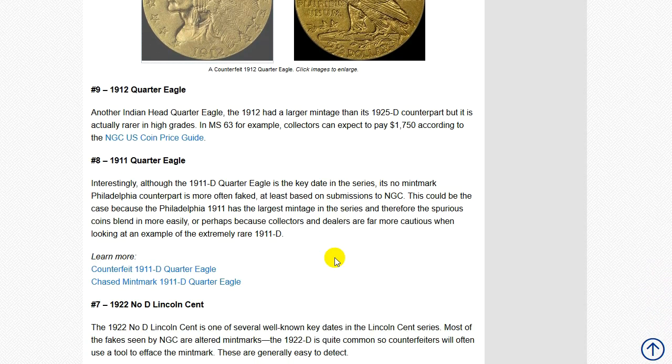Number 8 is the 1911 quarter eagle. Although the 1911D quarter eagle is the key date in the series, its no mint mark Philadelphia counterpart is more often faked, at least based off submissions to NGC. This could be the case because the Philadelphia 1911 has the largest mintage in the series, and therefore the spurious coins blend in more easily. Or perhaps because collectors and dealers are far more cautious when looking at an example of the extremely rare 1911D.